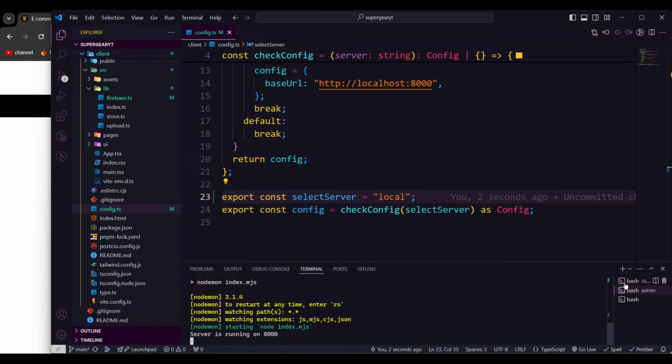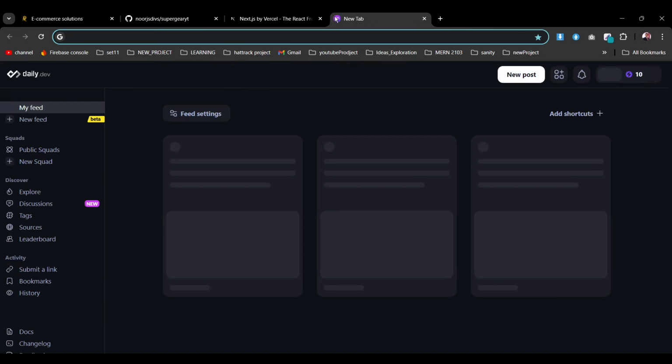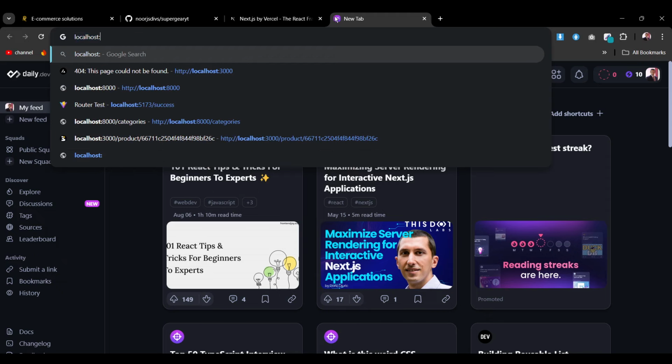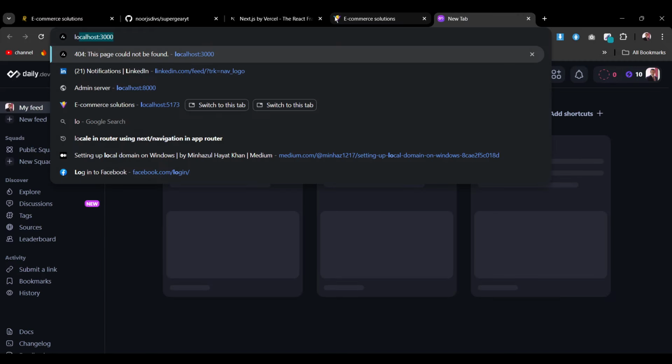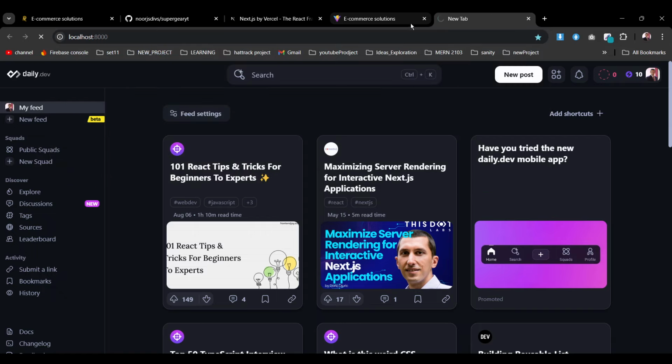So now as you see, my local server is working, my local host is working. If I go to the local host, for Vite it is 5173, and I'm also gonna run my local host 8000, which is where the server will run. Okay.